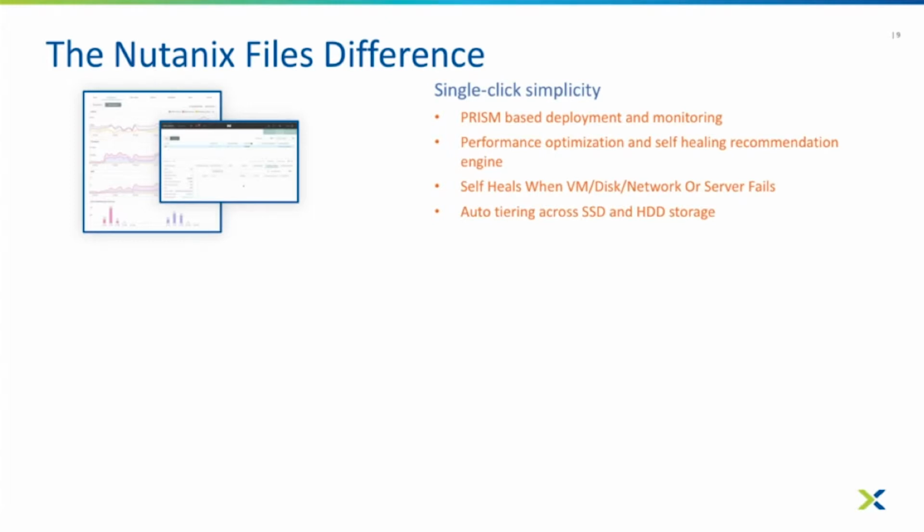First, Nutanix Files is a simple solution to manage. We leverage the Nutanix Prism interface, and Nutanix Files provides single-click simplicity for operational management for many IT tasks. This includes self-healing, problem remediation, provisioning, load balancing, and updating your file storage operating system environment. And with Prism, Nutanix Files can be managed in context of Nutanix HCI or AOS environment from a single pane of glass.